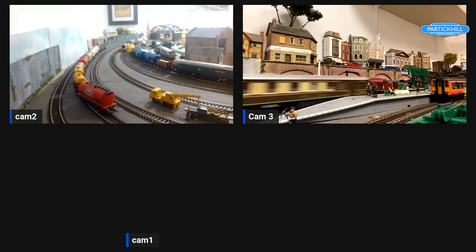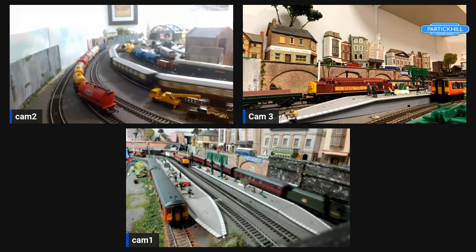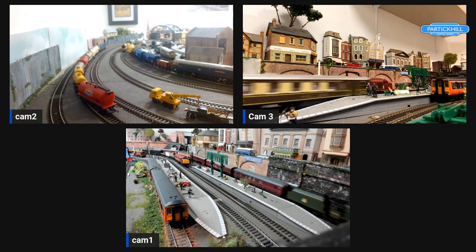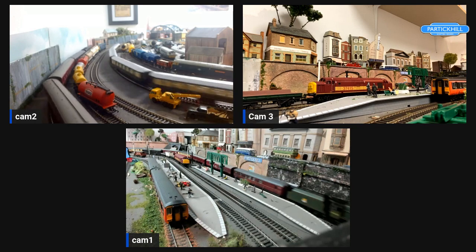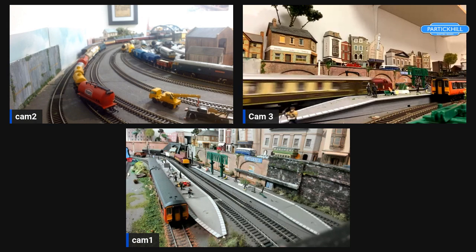Well, as it is, that Cam 3 isn't a bad view from the other side of the station. But that's the Cam 1, the Brio, which is supposed to be the better of the cameras that I have, but it doesn't really explain why it's not working or why it continues to drop off.